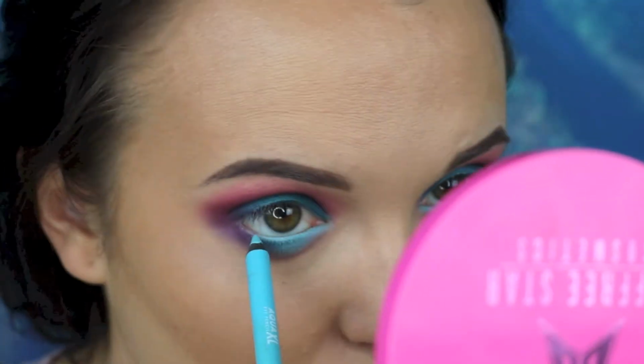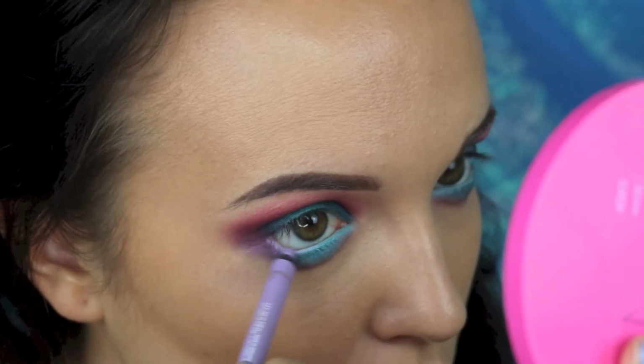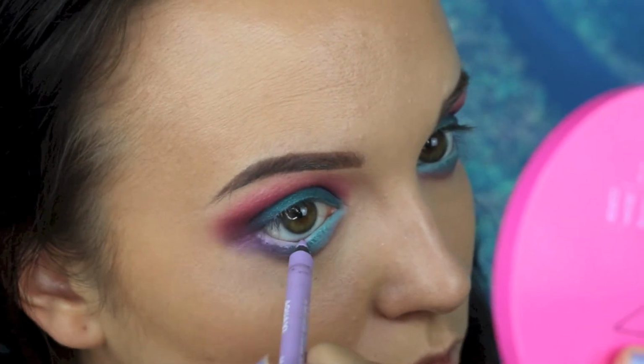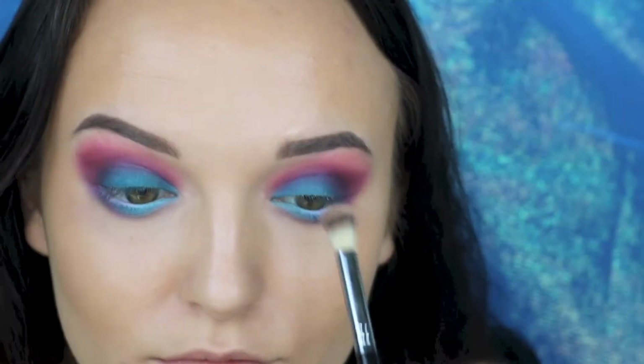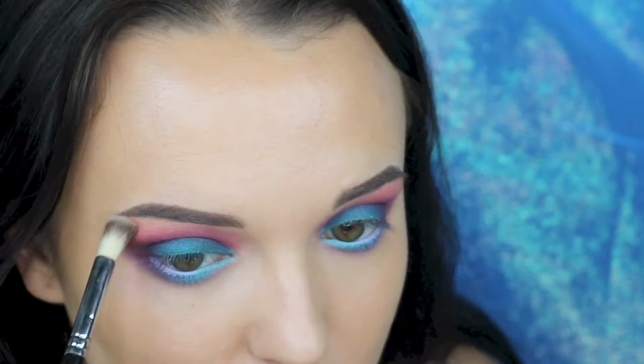For the waterline, I'm applying the Makeup Forever Aqua pencils in light blue first, and then I'll be adding a little bit of a lavender shade right to the outer rim to go along with that purple on the lower lid. And then taking the shade Courtney, I'm just using that to blend the pink into the brow bone.